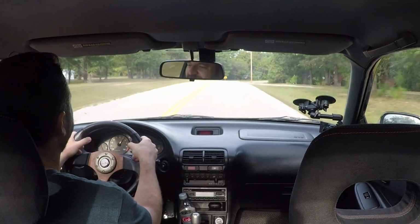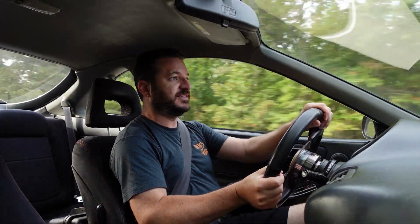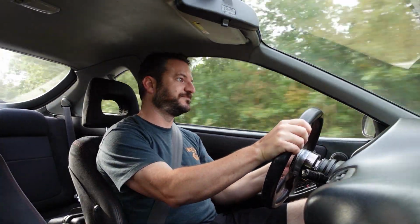And good old VTEC giving you two engines for the price of one. Or if you've tried to price an old B18 C5 lately, two engines for the price of five or six.